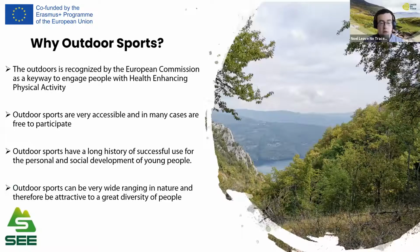So we picked outdoor sports just because it's freely accessible and in many cases free to participate. Outdoor sports has a long history of successful use for personal and social development. Outdoor sports and the use of the outdoors can also enshrine a sense of awareness or ownership to make people more aware and protect the environment, because outdoor sports take place in these beautiful, massive landscapes, and they enshrine this belief that they need to protect the outdoors.